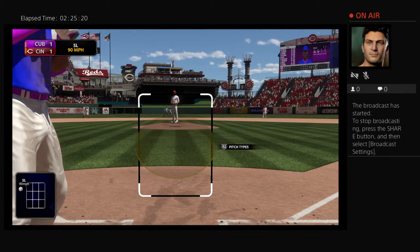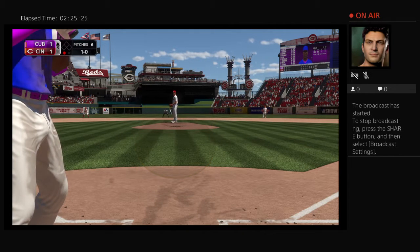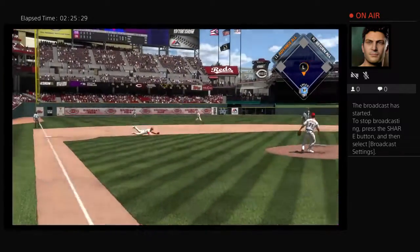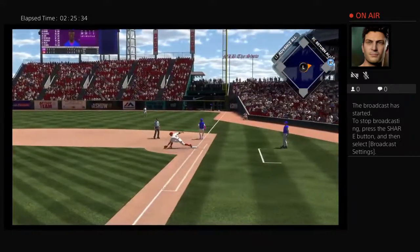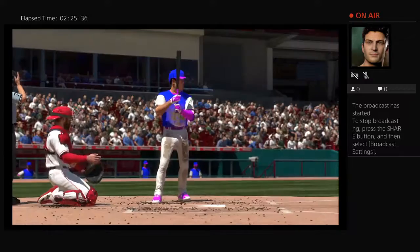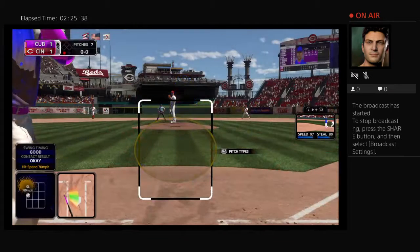Trying to jam him with the first pitch slider, but it's in a bit too tight for ball 1. Into his windup, here comes the 1-0. Left side, backhanded. And they are not going to get him at first. He's aboard easily.